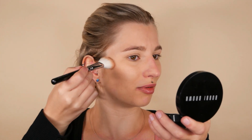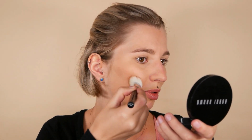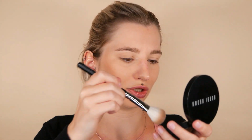I'm going to use the brush, which you can see I've used the product on before, and dip into the powder a few times. I'm going to start off slowly, as I always like to tell you, start slowly, you can always build it up. I'm going to start with my cheek area. What I love about this brush is that you can do circular motions, but you have a little more control over where you place the product, just because it's a little longer in shape.